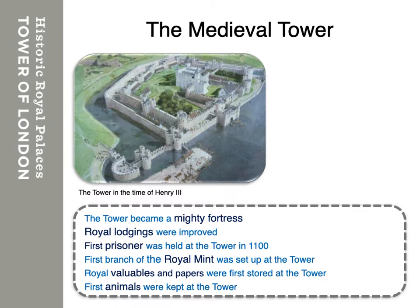This period also saw the tower being put to multiple uses. It wasn't just a military fortress and a royal palace, it was also a prison, a place for storing official papers and valuable items, a royal mint, so a place to make money, and a form of zoo, as exotic animals were given to the king by foreign ambassadors. They tended to be housed here in the tower.